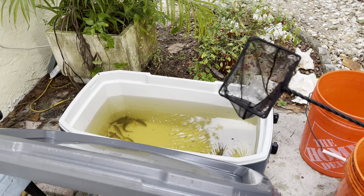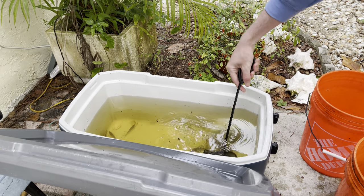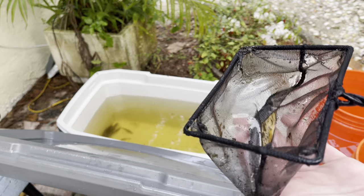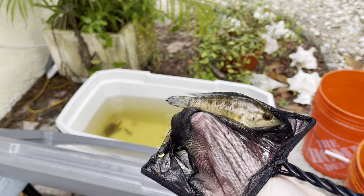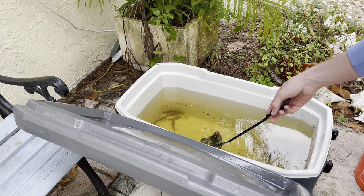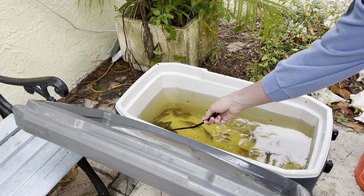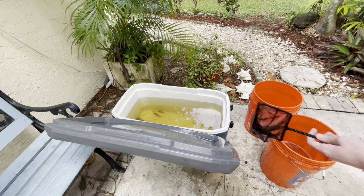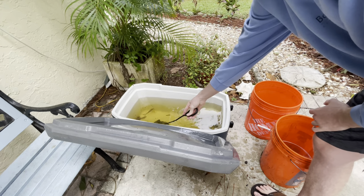Now let's try and get the jaguar. There we go. There's the jaguar. Another really cool cichlid. And I think the rest we're gonna put into the paku pond. These are all just like the African cichlid dudes. Nice. Yeah, I got a nice little plan for all these guys.